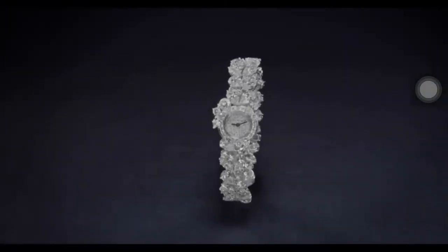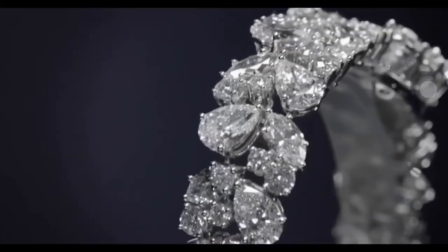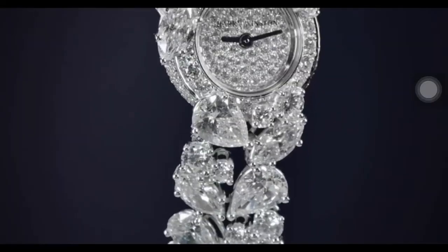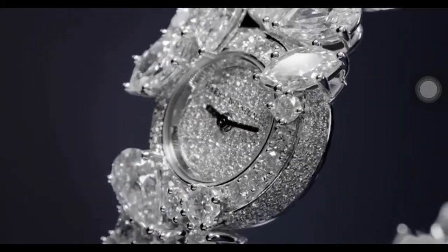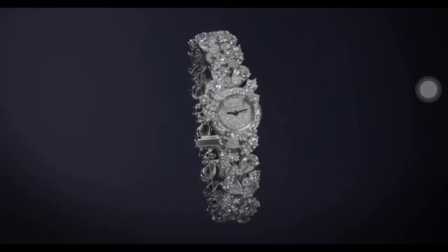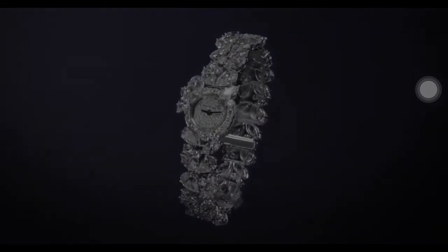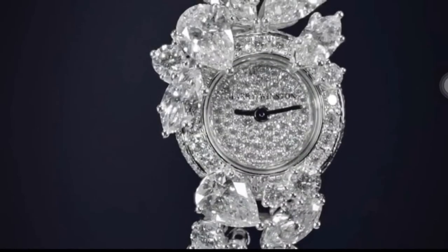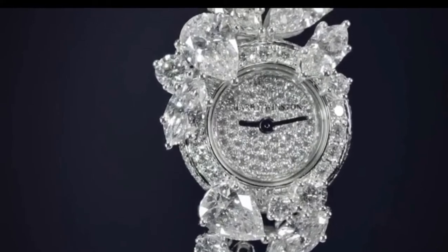Including in the collection is this beautiful cluster timepiece. Mr. Winston felt strongly that the natural beauty of a diamond should stand at the forefront of all Winston design. In this exceptional cluster timepiece, the house's signature style comes to life through a dazzling array of round brilliant, pear, and marquise-shaped stones that captures the light from all angles.